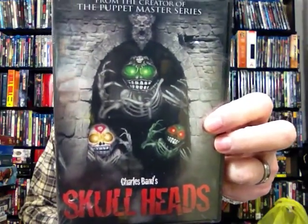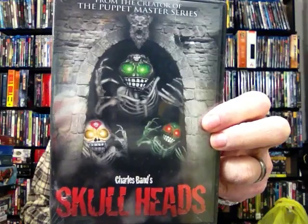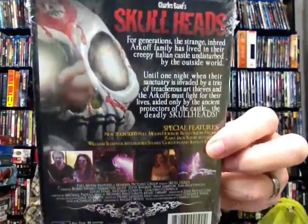Got most of it off. This is Charles Band's Skullheads. It just interested me because it says from the creator of the Puppet Master series. There are the skullheads. For generations, the strange inbred Arkoff family has lived in their creepy Italian castle undisturbed by the outside world, until one night when their sanctuary is invaded by a trio of treacherous art thieves, and the Arkoffs must fight for their lives, aided only by the ancient protectors of the castle, the deadly skullheads. If you've seen it, let me know. It looks kind of cheesy fun to me. Cheesier the better. Alright.